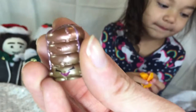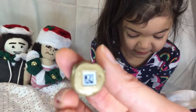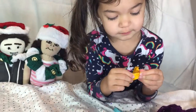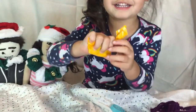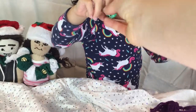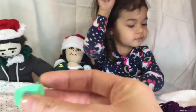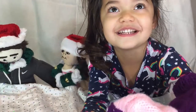Oh, it's like a pile of pancakes or something. How cute. And look, these ones have a little bar scanner code on the bottom. We'll have to try that out later. Where's the cup? There. What else did we get? What did we get? Ooh, the green. Don't know what that is, but it looks cool. Alright, anything else in there? Oh, I feel something. I feel another one.